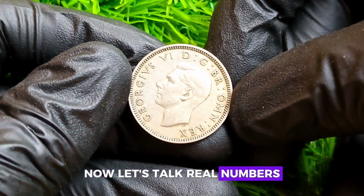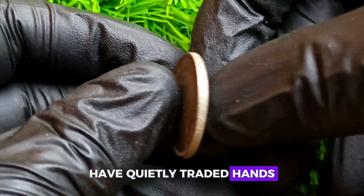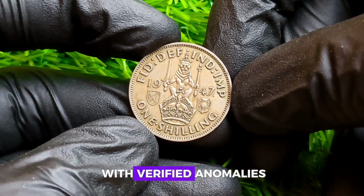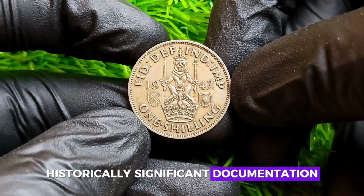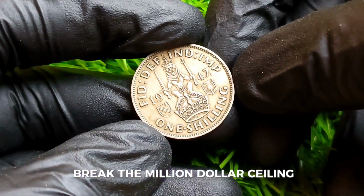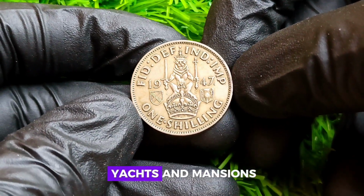Now let's talk real numbers. Some of these rare 1947 1 shilling coins have quietly traded hands in private circles for well over six figures. While it's rare, coins with verified anomalies, historically significant documentation, or even provenance tied to royal collectors have been known to break the $1 million ceiling. That's right, what was once pocket change could now outvalue luxury yachts and mansions.